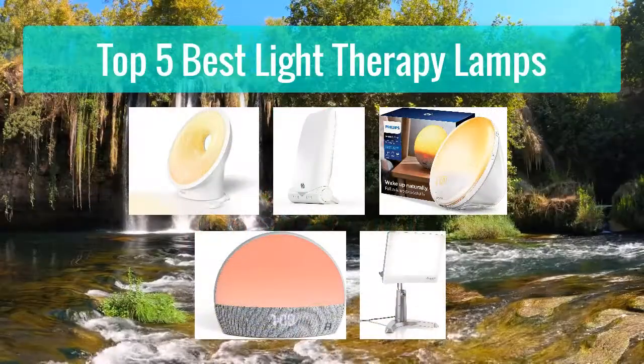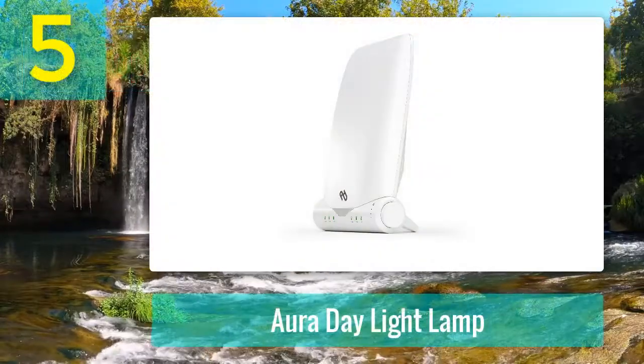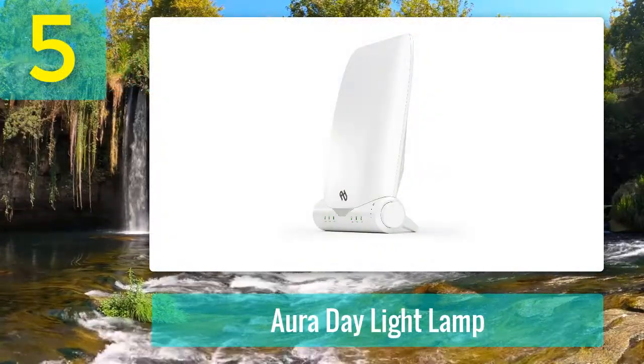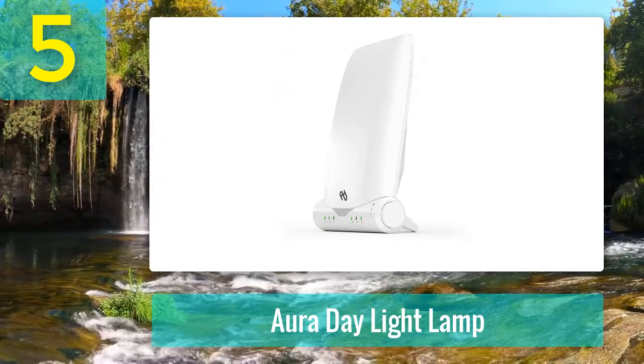Top 5 Best Light Therapy Lamps. Number 5. Aura Daylight Lamp. Wall mountable with a sleek design, the Aura Daylight is intended to help new users slowly adapt into phototherapy comfortably.